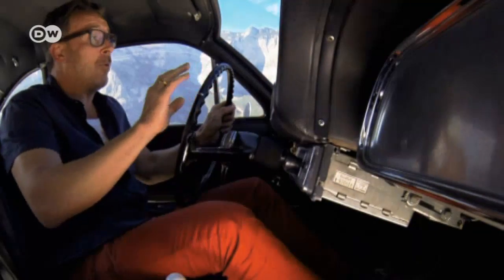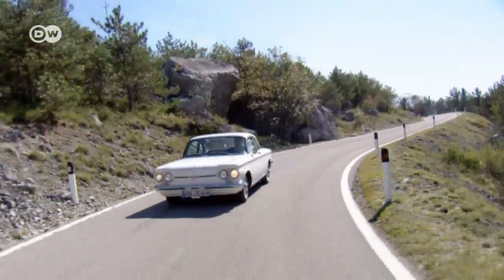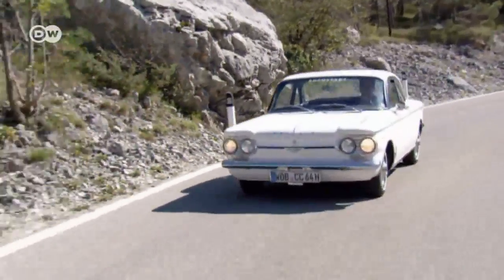Christoph thinks that's a real shame. He says with better drivers, the Corvair's story might have had a happier ending.